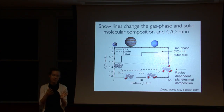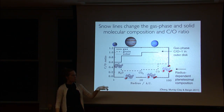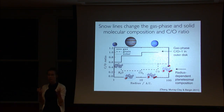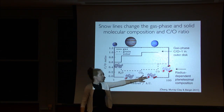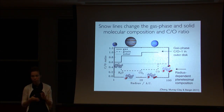As you cross the CO2 and CO snow lines, you will have analogous effects. As you cross the CO2 snow line, you will increase the carbon over oxygen ratio again because you are removing 2 oxygens for each carbon from the gas phase. That will give you a carbon to oxygen ratio in the gas which is unity, since the main carrier of carbon and oxygen, CO, is the only thing that's left in the gas phase. And you will have a change in grain composition that becomes more and more carbon rich.